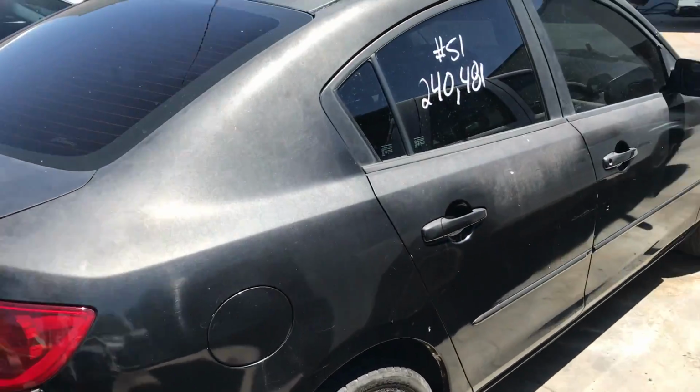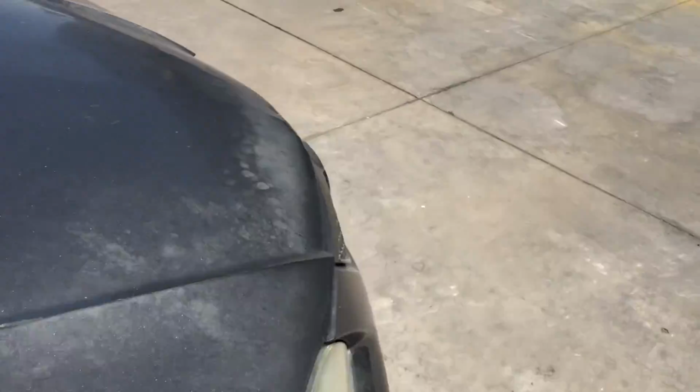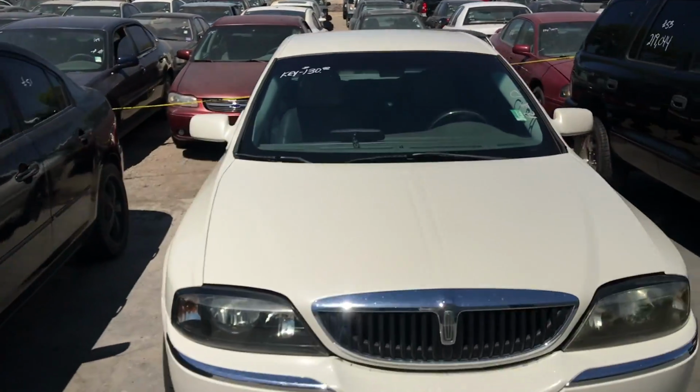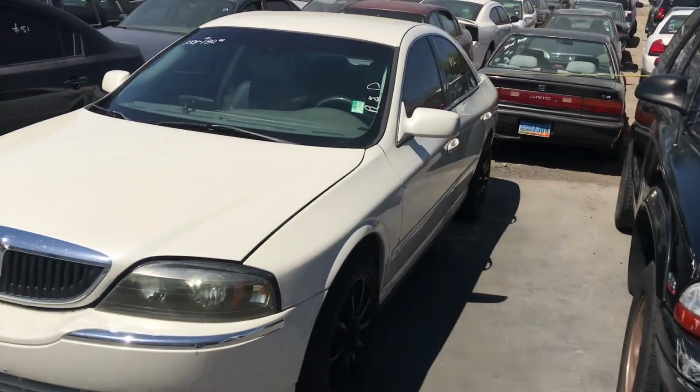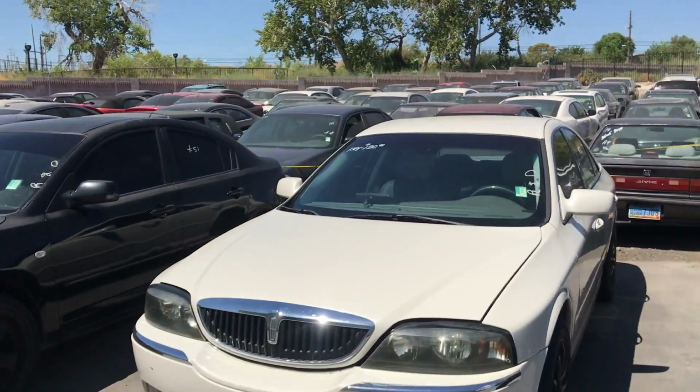Gonna need some new tires. 240,000 miles. Yeah, I'm sure that thing is gonna go cheap. But you're definitely gonna need some TLC there. They got another Lincoln. Wow, this is the third Lincoln in a row, the same model style that we've seen up here at these auctions.